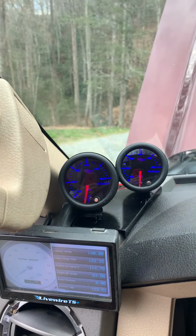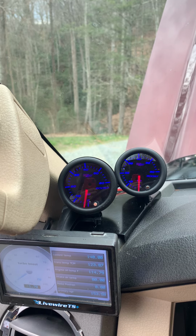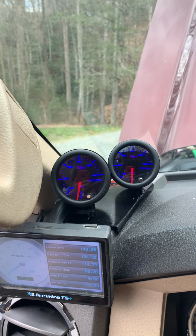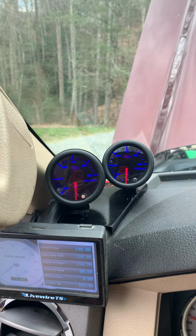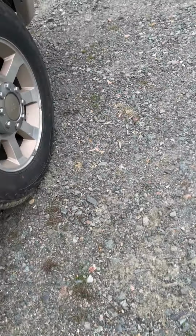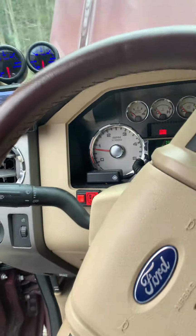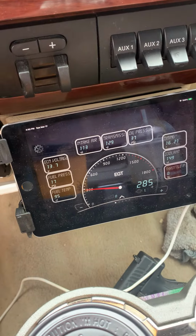All right, so sitting here idling, even with the exhaust brake on, I'm building back pressure there. I'm gonna mash the gas pedal just enough to get the exhaust brake to kick off. So there's the current readings.